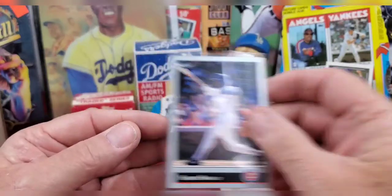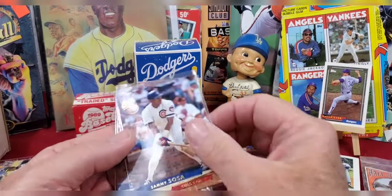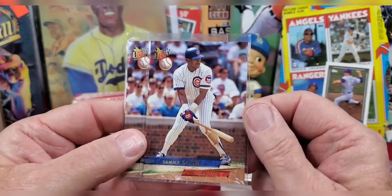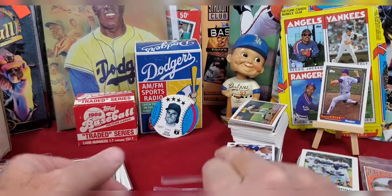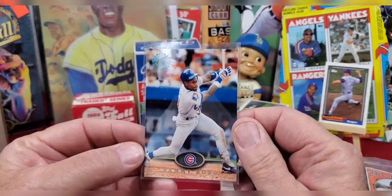Another Sammy Sosa card. I pulled out most of his cards because of the home run race that he had with Mark McGwire that they did the ESPN documentary on, which was kind of a neat deal. So Sammy Sosa got back into the spotlight there. And another one right here.